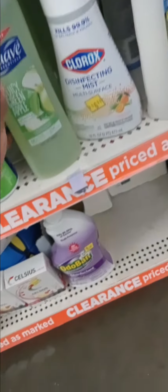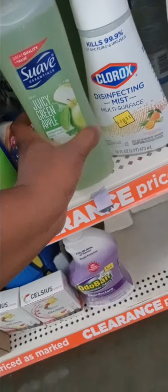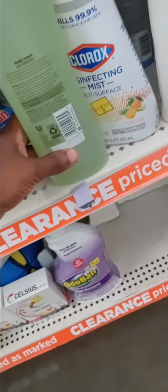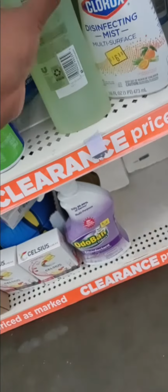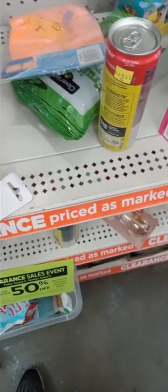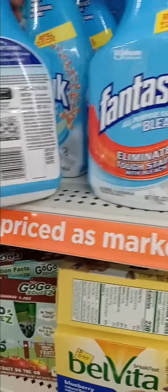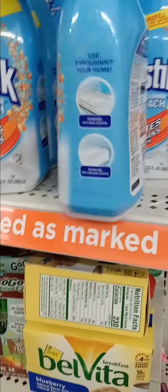Let's see. I don't know how much this is. That's why I say to download the Dollar General app, you can scan it on that back. Scan that barcode, and then divide it out like that. But yes, head to your local Dollar General, download the Dollar General app so you can scan for the prices.